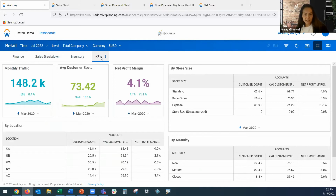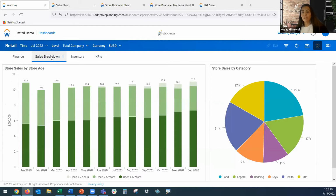Now, all of these widgets, they're not just static pictures of your data, but you can actually use them, drill down to bottom level of detail.